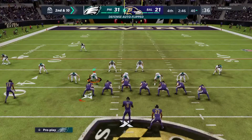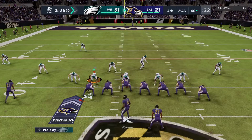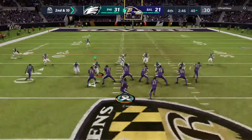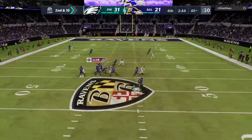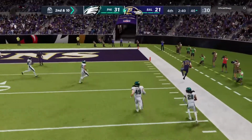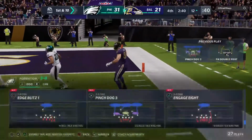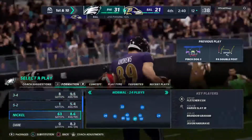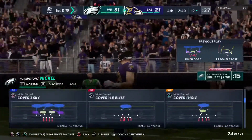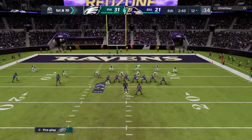So 2nd down and 10. Once again, they'll go from the 40. Throwing again. Jackson escaping the pressure right. Oh, looking for Andrew. This is caught inside the 15. And he's out of bounds. Almost gets to the 10. That one covers 29 yards. First down. Clock management definitely critical here if they want to get back in this game.